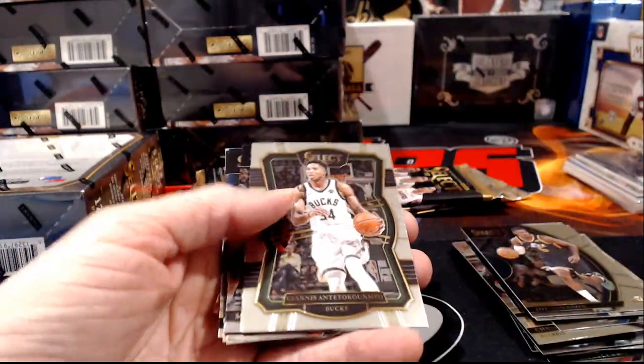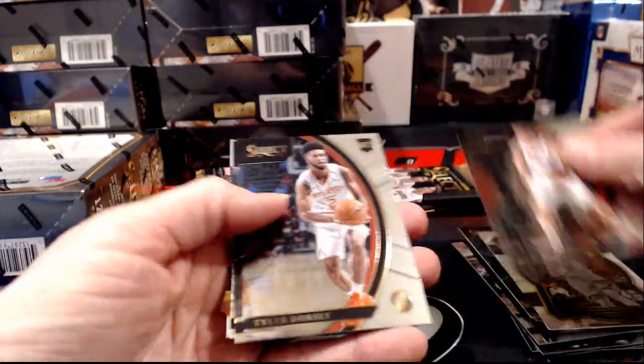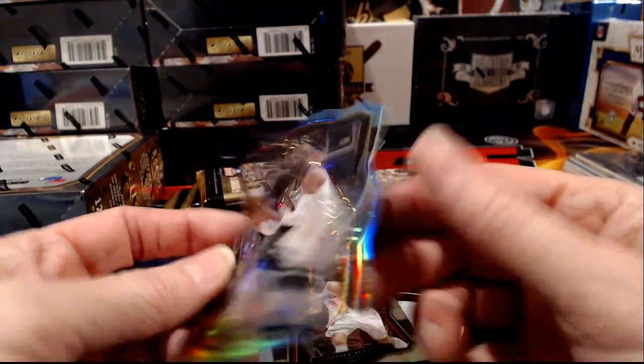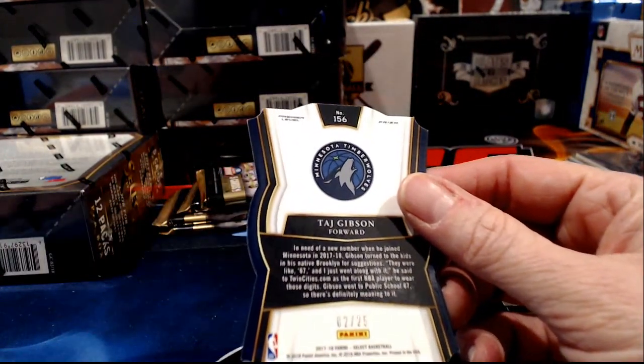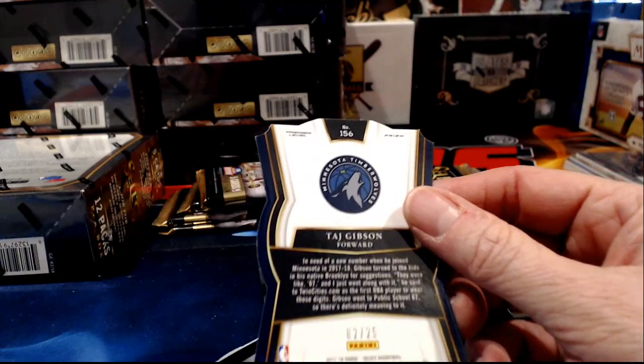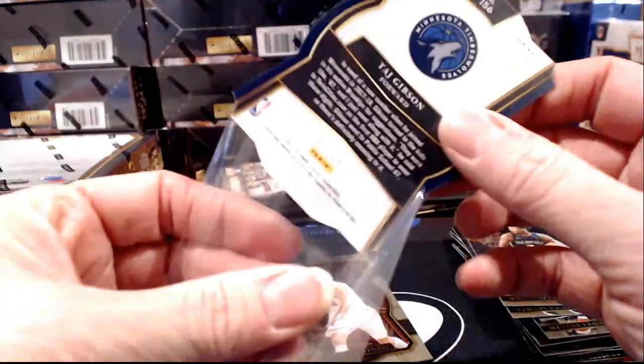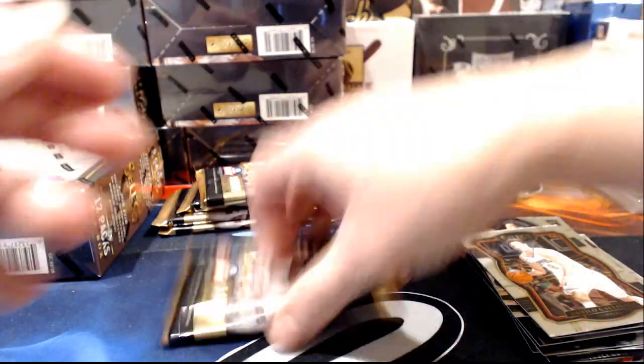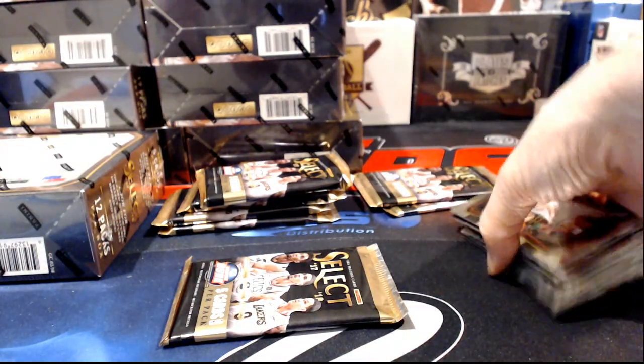That's for the Celtics. That's just a base prism. Die-cut tie-dye Taj Gibson to 25. T-Wolves. Well, we may as well move these out of the way. We've already looked at all of them.